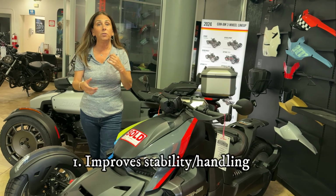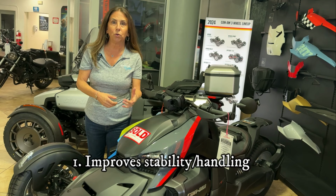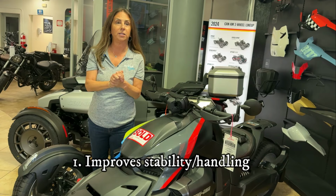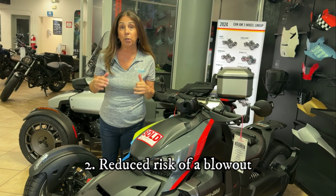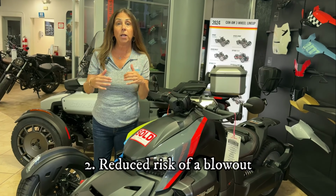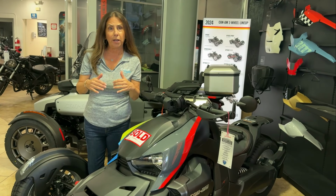So a lot of times when I'm at a rally, I literally will take tire pressure and show them how to do it, and the problem is solved. So sometimes it's that easy to correct that problem. So number 1, improved handling. Number 2 is the reduced risk of a blowout. I didn't realize, but when your tire pressure is too low and then the heat gets in there, you're more likely to get a blowout, especially at high speeds or a little bit more off-road riding.